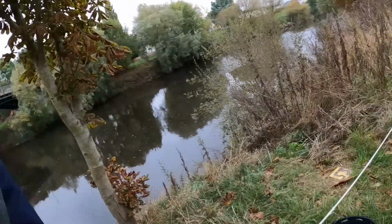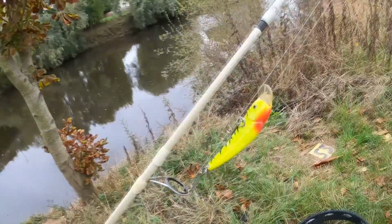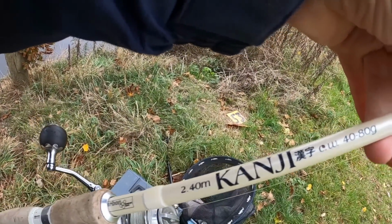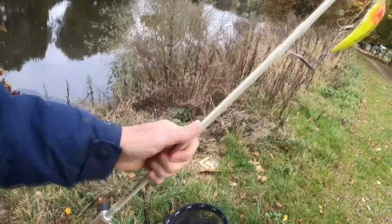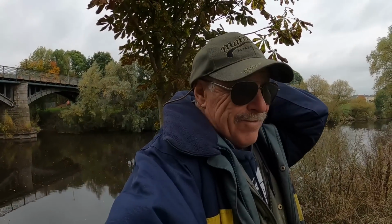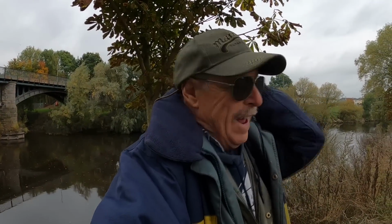So I'm okay. I've got a floating bait. Going to try this one, like a banana type plug. Kanji 2.40, 40 to 80. Well, it's the white Kanji. 40 to 80 grams it throws. Personally, I take it beach fishing and throw out what I want. Just had a 5-ounce lead on it before now. So that's made me feel a bit better talking to the bailiff. So there's a good chance of picking up a pike here. But let's get cracking, let's get something in the water.